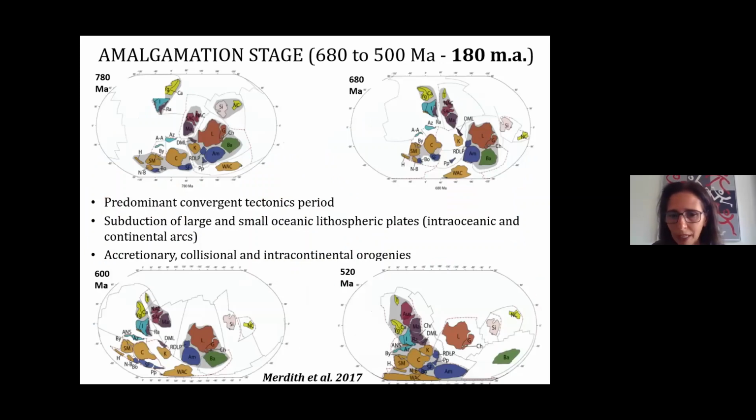I believe Meredith is also in this room today. I'm so happy to show this, one of the very nice works we also used to discuss the amalgamation of Gondwana. We did a major compilation, part of the IGCP project that we led, about how Gondwana amalgamated. We compiled all the orogenic belts of Gondwana.